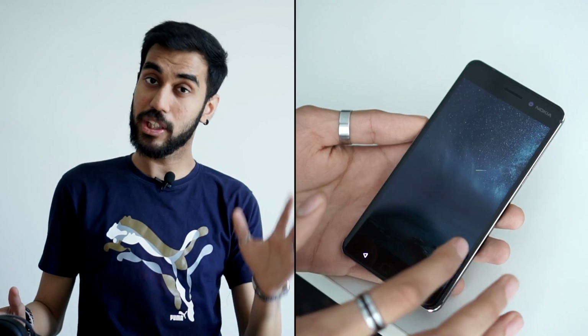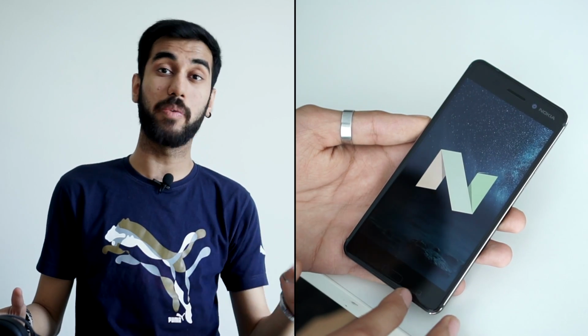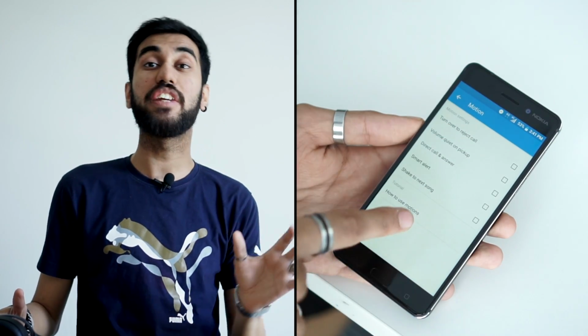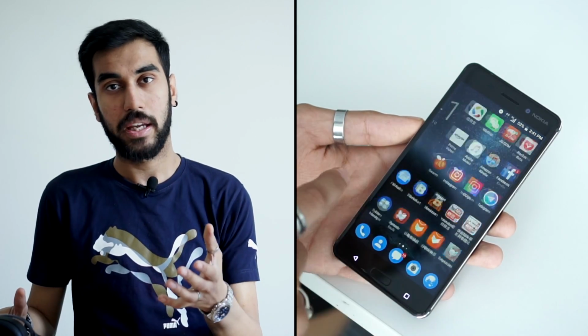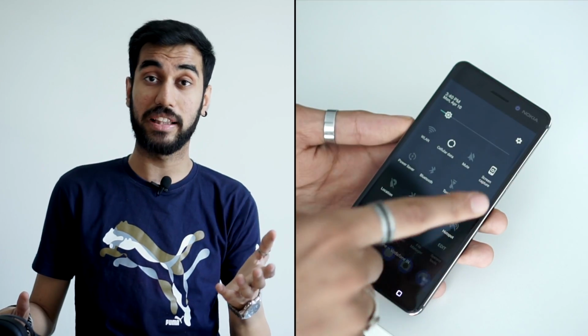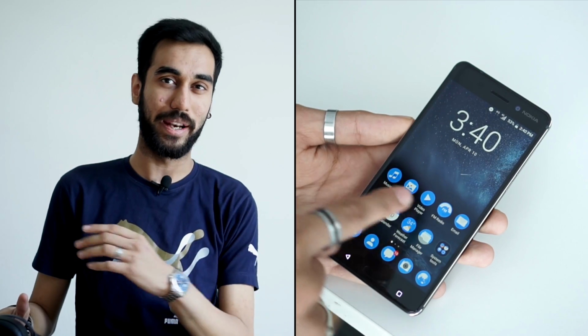Now, talking about the software, even though the Indian variant is going to be slightly different than the Chinese one, the UI is pretty much going to be the same. So you get on the smartphone, stock looking Android Nougat, along with support for Google Assistant whenever it launches here. But barring a few gestures, there aren't many features that this UI offers you. It's basically neat and clean, which I personally admire, along with the fact that you get big icons on the quick settings and rounded icons elsewhere.